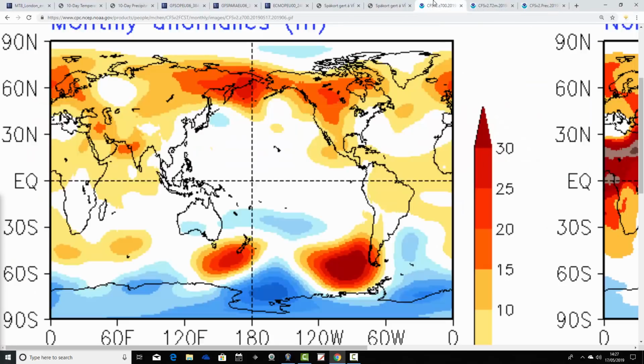Now, with all that said, let's just have a quick look at the CFS V2 700 millibar height anomaly forecast for June 2019, and it's looking very anticyclonic. This is a 700 millibar height anomaly. It's placing an area of above average heights over and just to the north of the country. That will be bringing in easterly winds, so it'll be a dry month and potentially very warm as well. Easterlies in June are going to rapidly start to warm up.